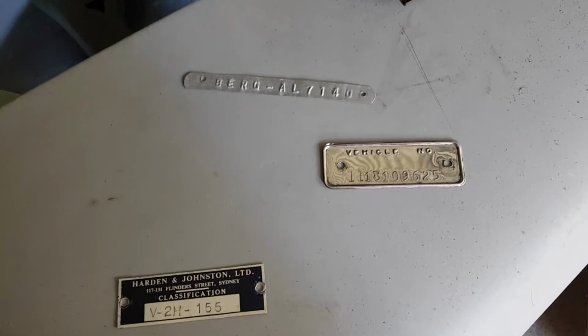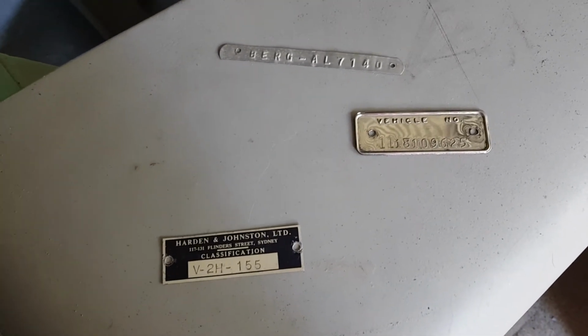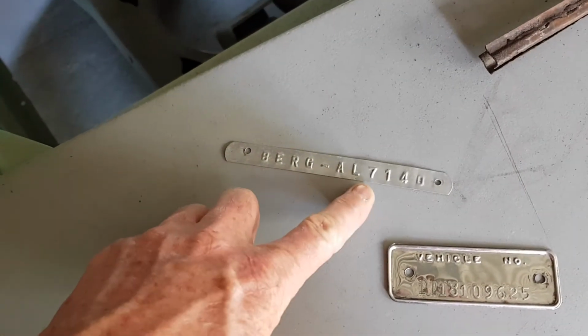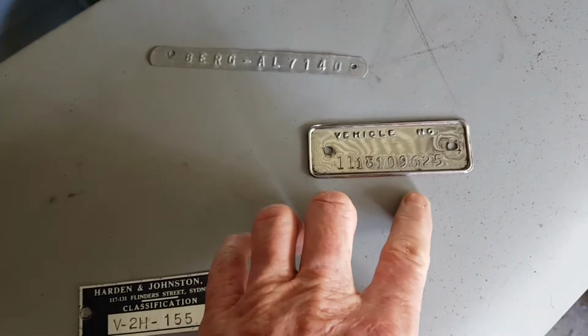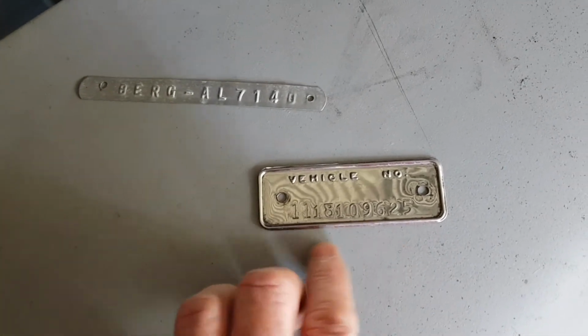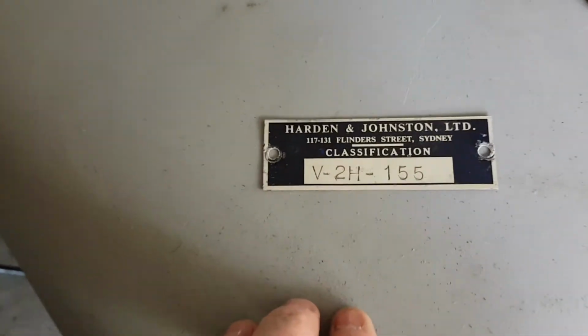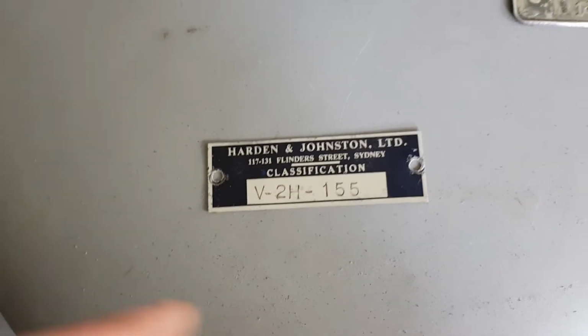But look, just very basically, these are your 3 removable tags that you'll find. And some of the stuff I've said, I may have to fix up and change when I find out more facts. But basically, that's it. This is your paint code. We know what the colours are by the number. This is your identification plate that Chrysler cars had. And again, we've got all number breakdowns for these as well. This Harden and Johnston tag, God only knows.